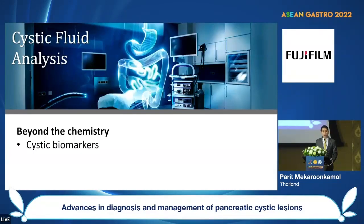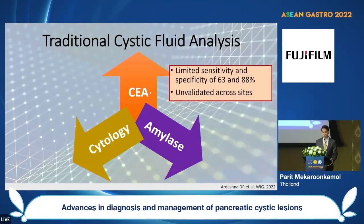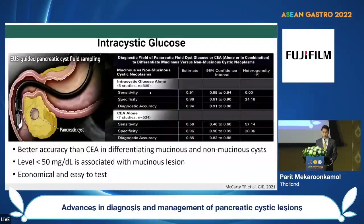Next up is the cystic fluid analysis. Traditionally, what we do is aspirate some of this fluid and send it for CEA, amylase, and cytology. But as we all know, there are certain limitations of these parameters. The standardization of CEA value has been under scrutiny for quite some time, with a limited sensitivity of only 63%. Amylase also has high false positivity, which can be seen in pseudocysts and any type of fistulizing disease of the pancreas. Cytology, even though specific, has quite a low sensitivity.